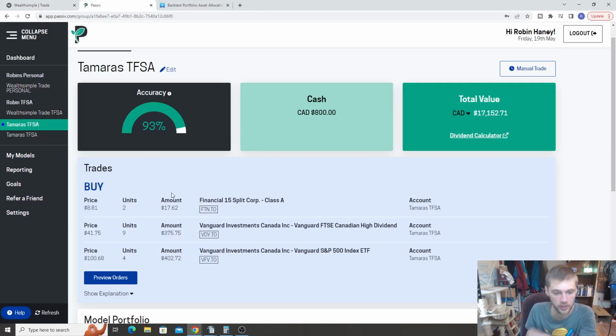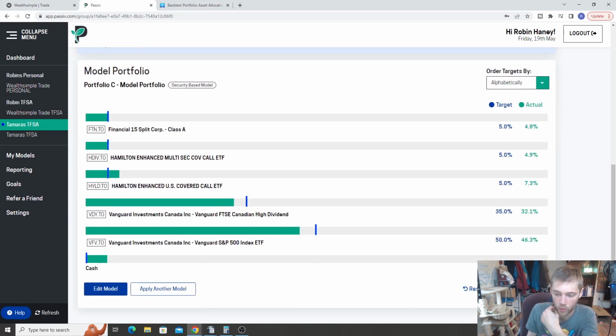Now I'm going to be using a tool today to do some cool things here. I've used Passive to set up the allocation of the portfolio, and I'll show you guys a quick little overview of what we want it to look like.